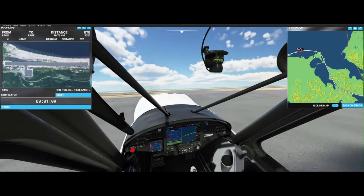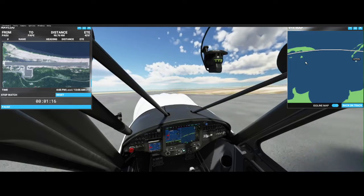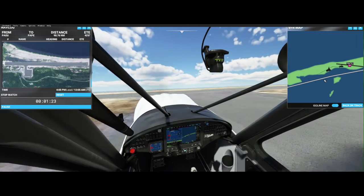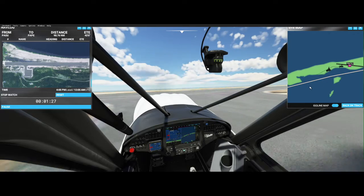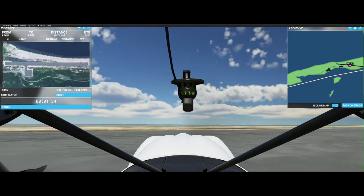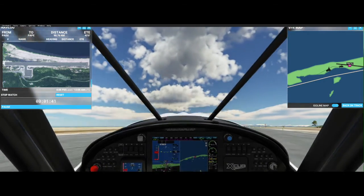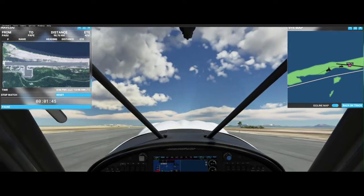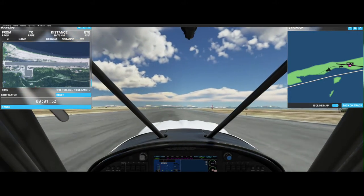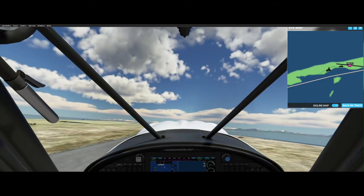Oh, gotta look at the map and see where I'm at. Okay, I see it. Okay, I'm gonna take off this way because it's heading east. Okay, let's do it. Let me close this. And almost went off the runway, but I'm out in the air.